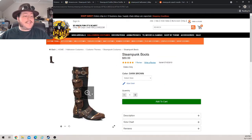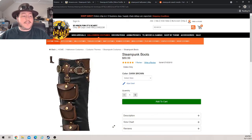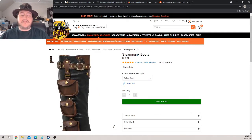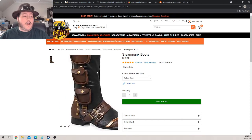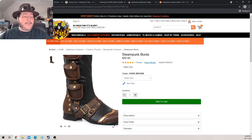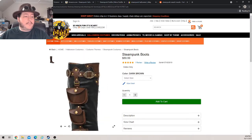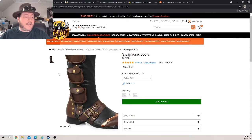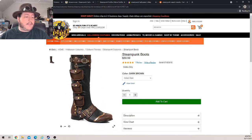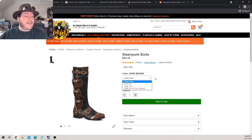$90 steampunk boots. These better be great. Steampunk boots can set you back, especially ones with all the bells and whistles. This one's got little pockets all the way up it, like a cargo boot. We got nice buckles, a nice tip here, plenty of brass to go around. We don't really get other images to go off of. This is very, very decent. This is a very good boot.